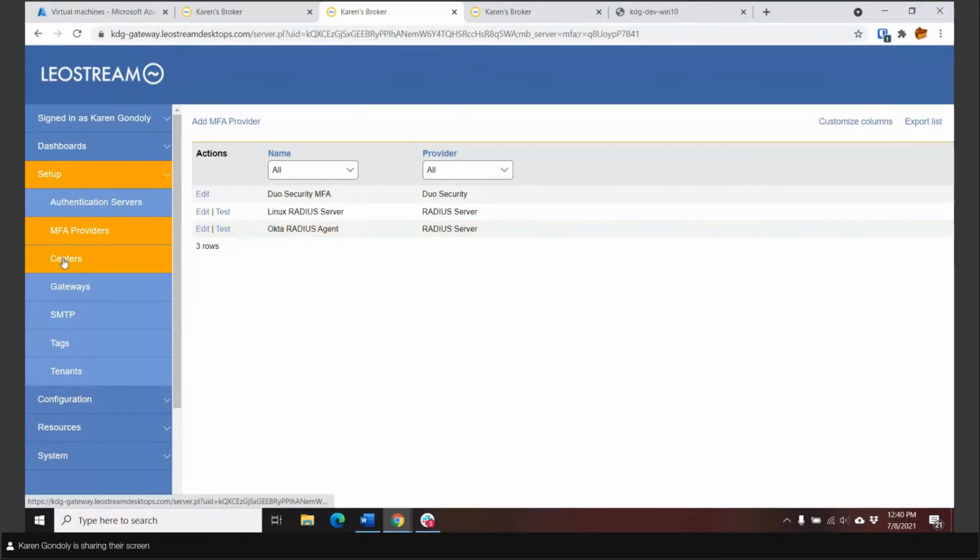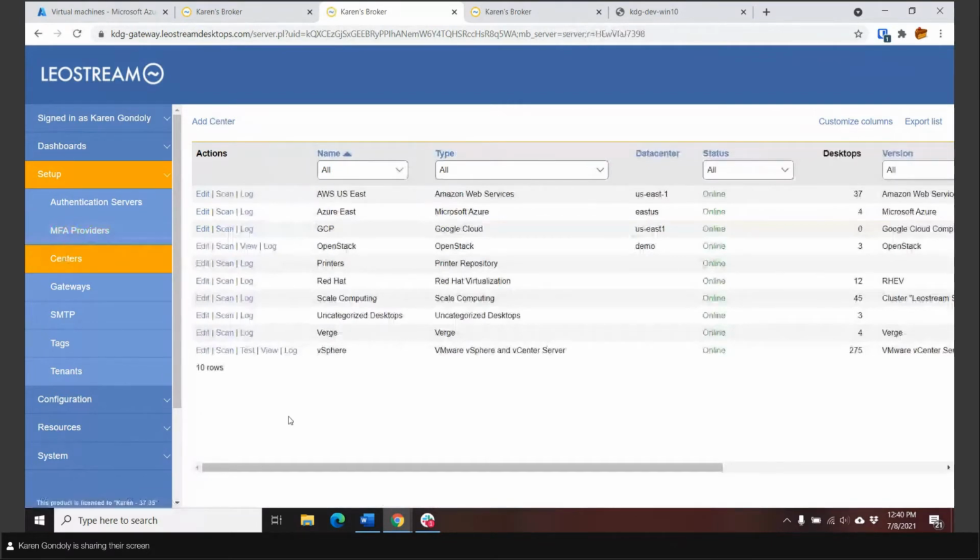Before we leave the setup area, though, I want to show you centers. A center in Leostream is essentially all the different hosting platforms that we can integrate with, so you can then provide access to those hosted resources to users. And again, single portal. That means you can connect to just about anything here. All the major clouds, VMware, various different hyperconverged infrastructures.